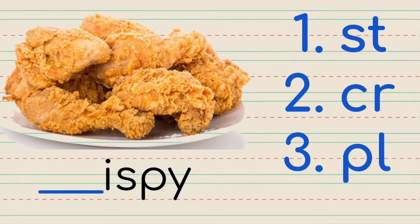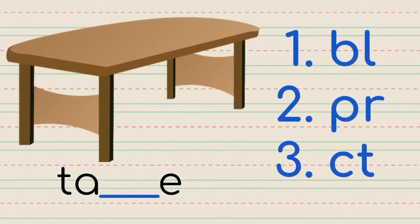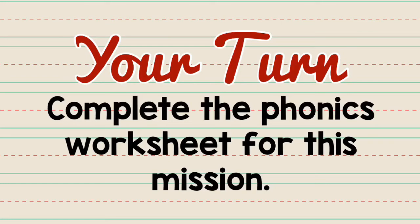Crispy. That looks so good. Yep, number 2. Cr. And we could even say it's crispy and crunchy. Table. Ooh, this one's interesting because it looks like there's a silent E. Yep, it needs number 1, the bl sound to finish it up. Good job. All right, sleuths, it is your turn. You need to complete the phonics worksheet for this mission. Press pause now.